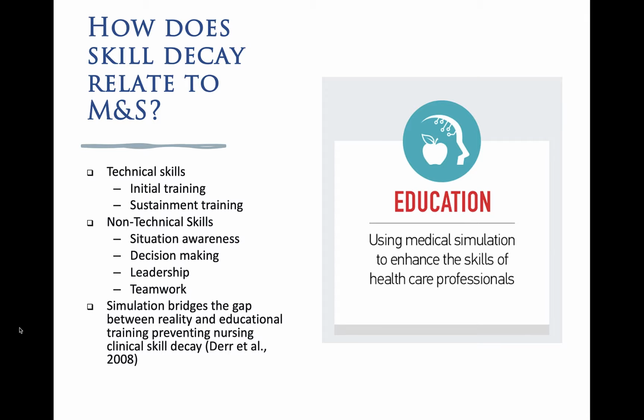Well, how does skill decay relate to modeling and simulation? Well, there's two types of skills that simulation addresses. First are the technical skills, which are acquired during undergraduate and graduate medical education through simulation and supervised clinical practice, so that technical skills can deteriorate as soon as 2 months after training if not used or practiced frequently. Modeling and simulation reduces skill decay in these clinical competencies.